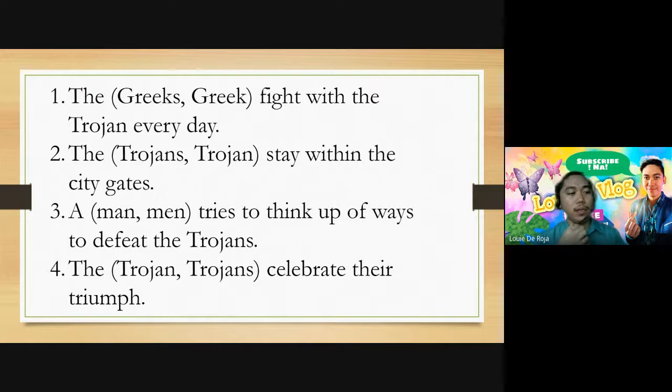Okay? In sentence number 4, the Trojans celebrate their triumph. So, pansinin niyo yung verb. May S ba siya o wala? Kapag walang S yung verb, therefore plural yung gagamitin natin. Okay? Trojans. Trojans celebrate their triumph.